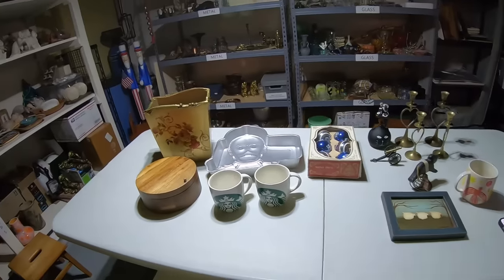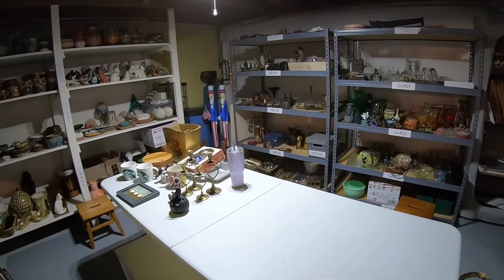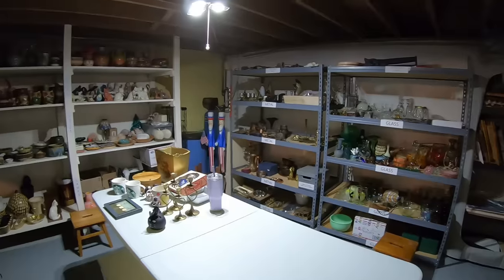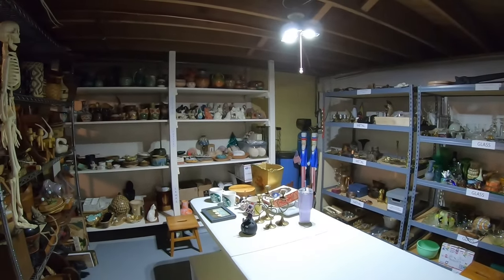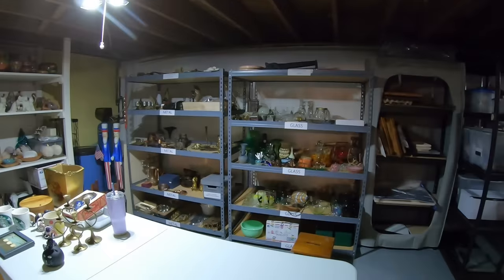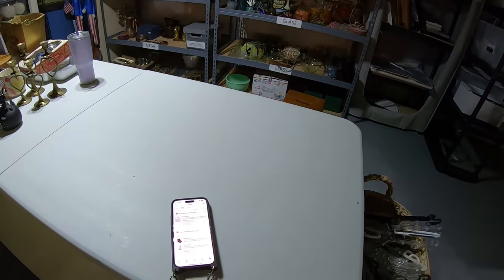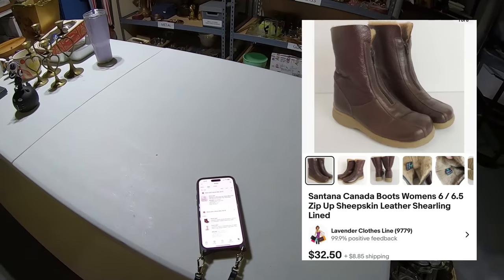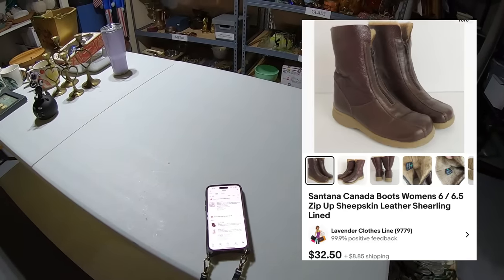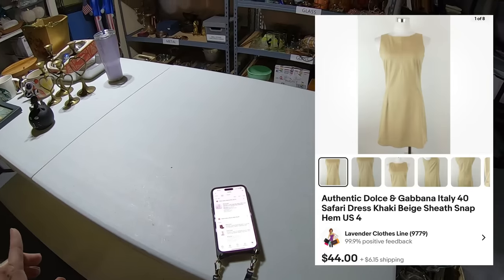So not bad. We're going to start on clothing to pull some of that because I know some of you guys are interested in hard goods and some of you are interested in clothing and some of you are like me that are just interested in everything. I want to know everything about everything. First item up is a multiple order and it is Santana Canada Boots, women's size 6. They are a sheepskin leather and the same buyer also bought an authentic Dolce & Gabbana dress size 4.